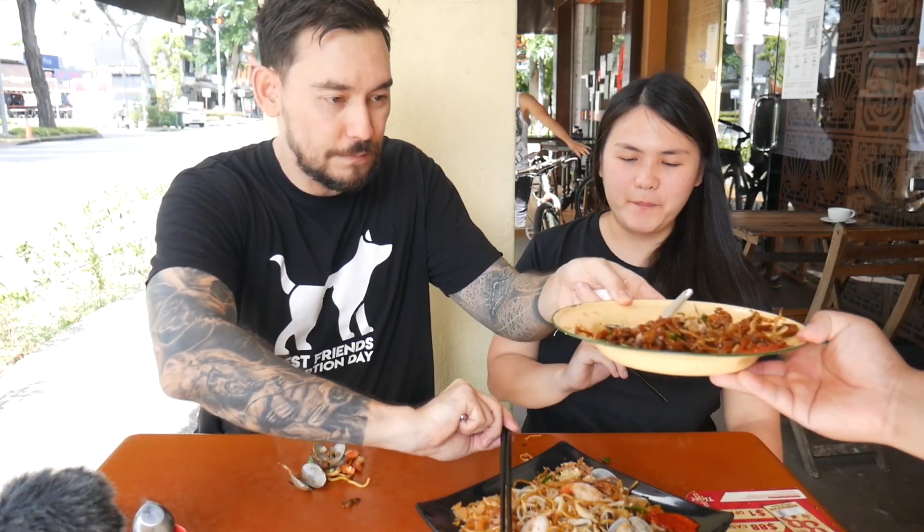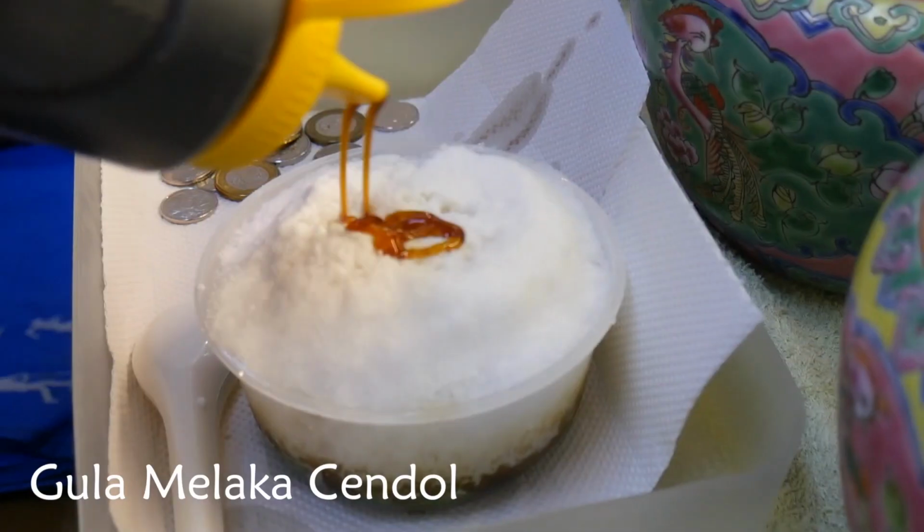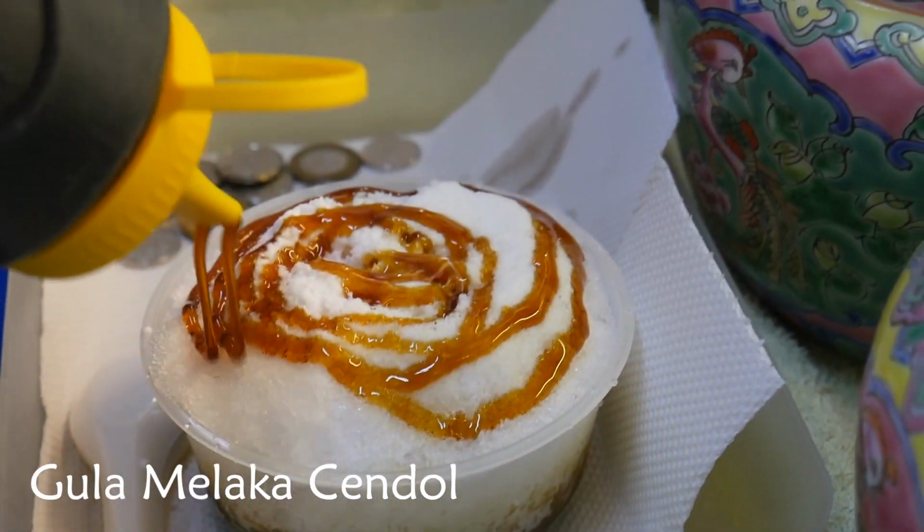Tell you what, trying 5 dishes is more than enough. But don't worry also, when the plates go off camera, we have someone to help us eat it behind the scenes. So no food is wasted here. Nothing goes to waste. We're gonna wrap it up with some gula melaka chendol because of the heat. We need to cool down with some chendol.